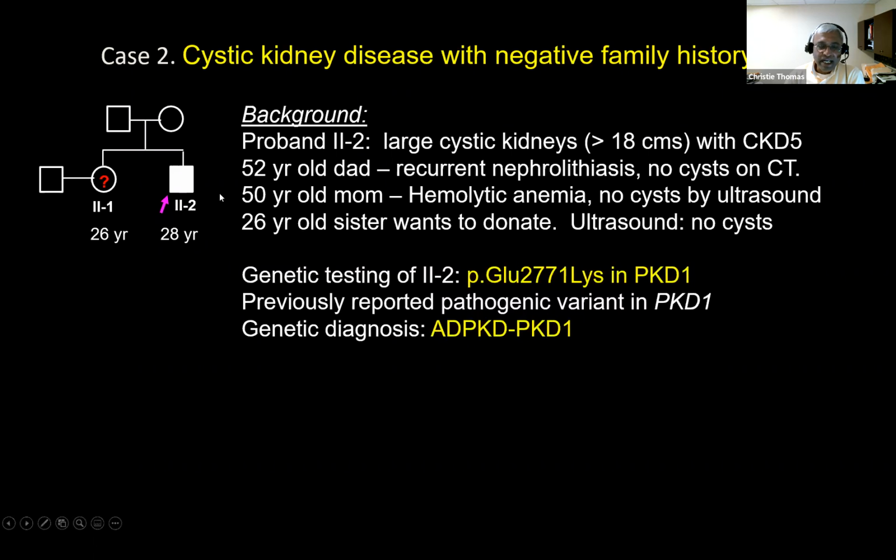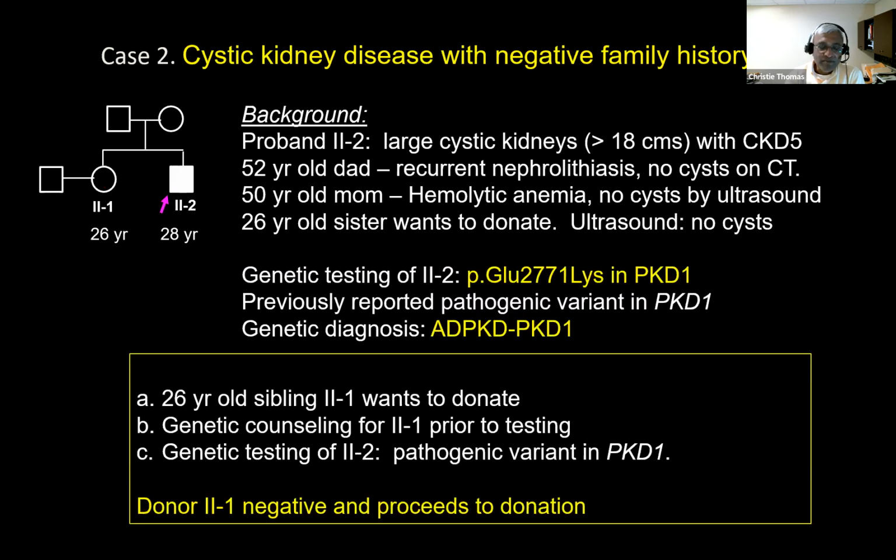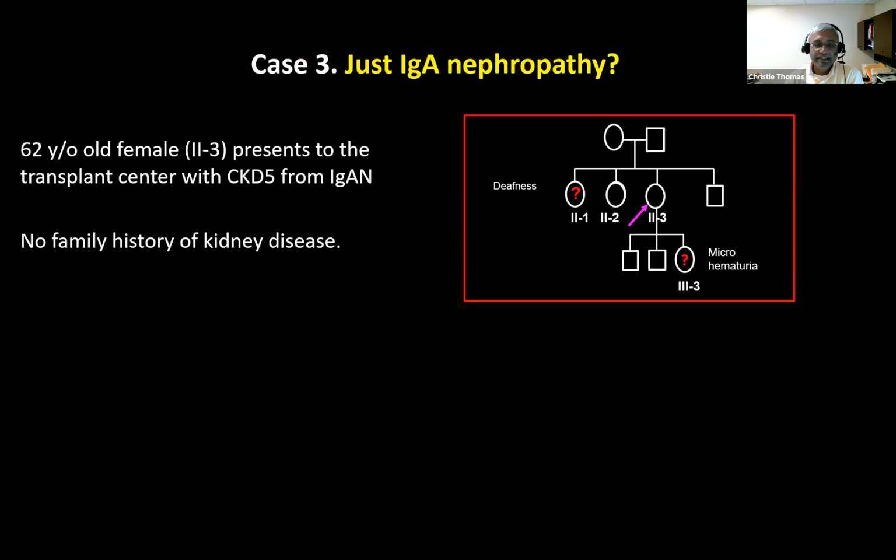So you proceed with genetic testing of the recipient candidate. He's got a pathogenic variant in PKD1, so he has ADPKD from PKD1. And then it's simple enough to counsel the sibling donor and test her for that single base change in PKD1, and she proceeds to donate. Here's another example. This is titled Just IgA Nephropathy?